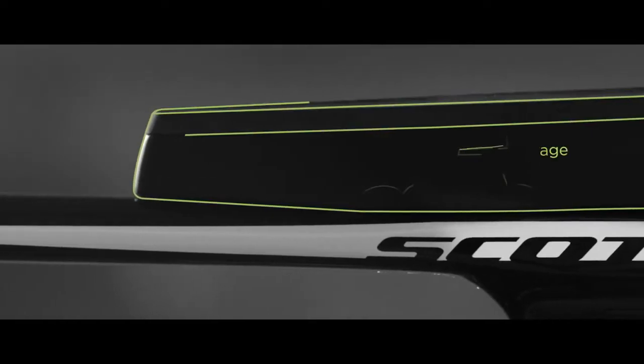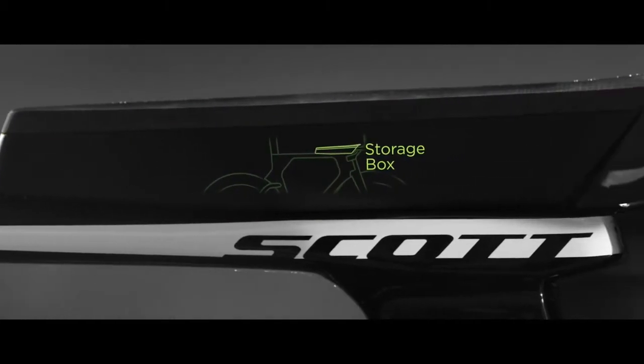Second point of integration that we worked on was a draft box for the top tube. This is something that athletes are going to use both for storage, for nutrition, everything from CO2s to tubes to gels, bars, depending on the athlete's needs for race day or for training solutions. This is something that really is going to give Scott and the athletes a real aerodynamic advantage and a solution while they're using the bike.